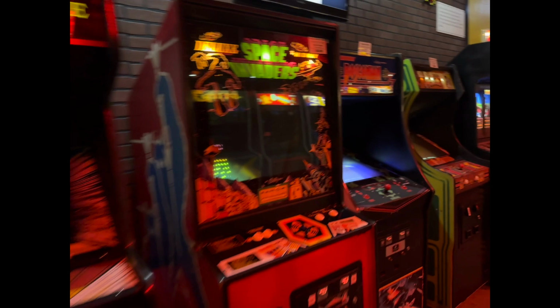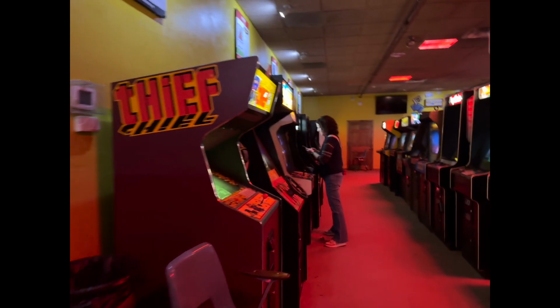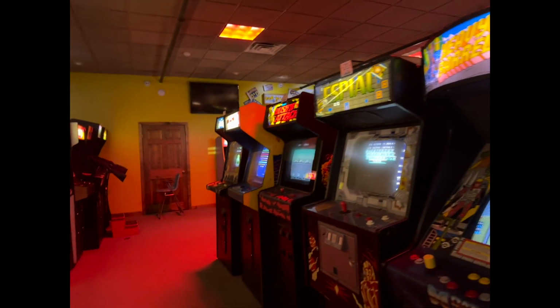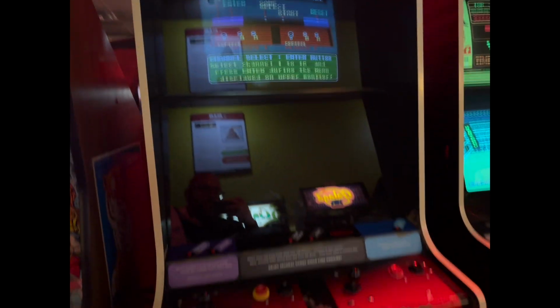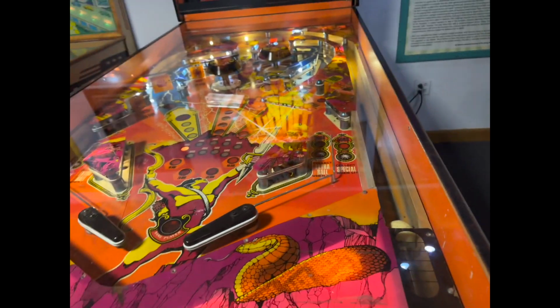And then here is the Nintendo row. There was Donkey Kong, there's Donkey Kong Jr., Donkey Kong 2, and Pac-Man and all of that. They even had this Play Choice cabinet that I got to play, and it's basically, there's an NES inside, and you could play 12 NES games, and you could pick as you go. I could not leave without playing Hercules, which is supposedly the world's largest pinball machine. And yeah, that was it. That was fun. I had a blast.